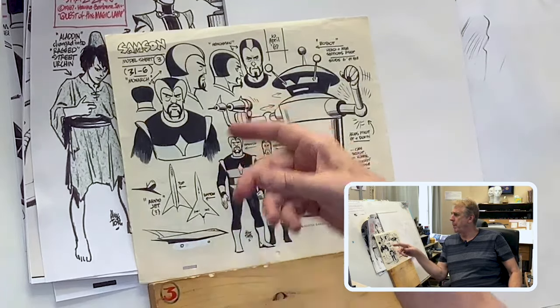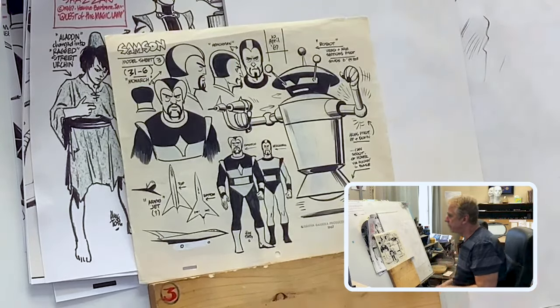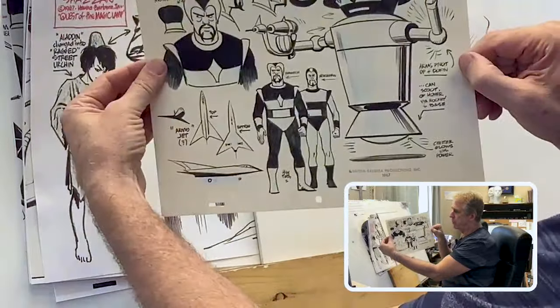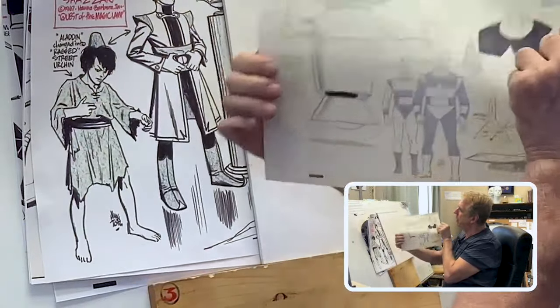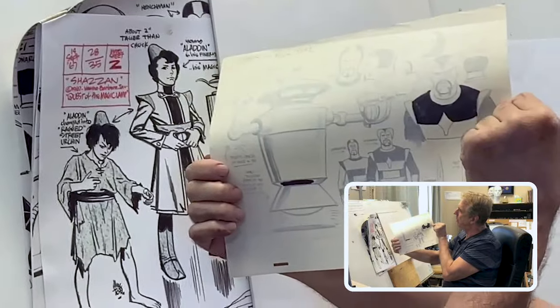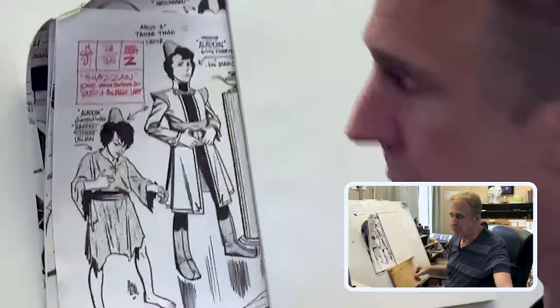To make a weapon that looks cool and to make it simple for the people that follow him on with the animation and the layouts, that's a model sheet. Turn it around, you can see that he used a really thick black marker for the heavy blacks. But the other line work was done with a Flowmaster marker.